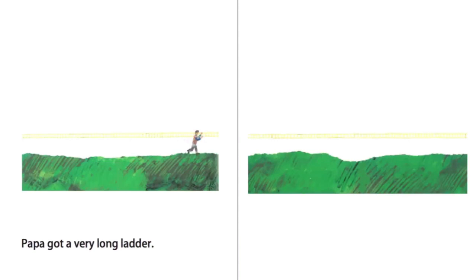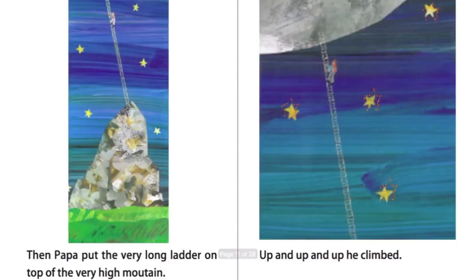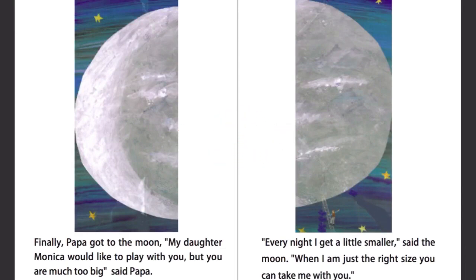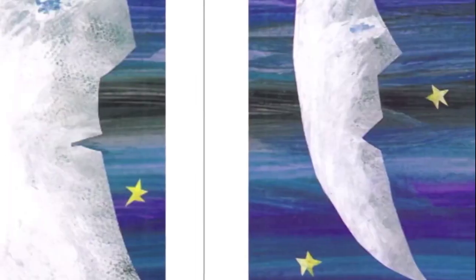Papa got a very long ladder. He carried the very long ladder to a very high mountain. And Papa put the very long ladder on top of the very high mountain. Up and up he climbed. Finally, Papa got to the moon. "My daughter Monica would like to play with you, but you are much too big." "Every night I get a little smaller," said the moon. "When I'm just the right size, you can take me with you."